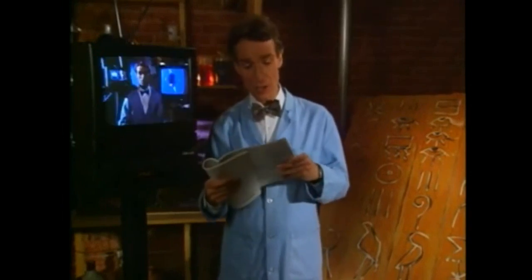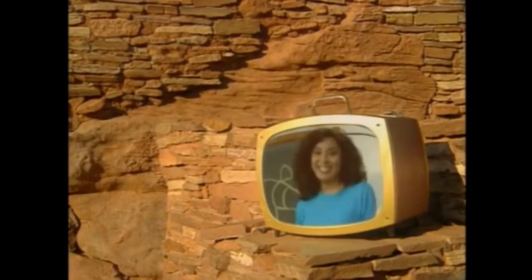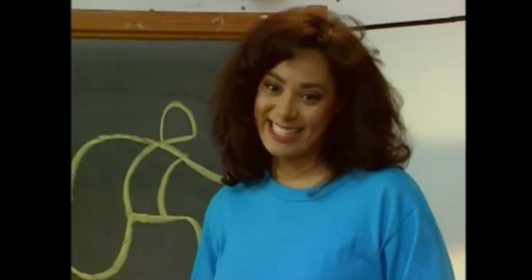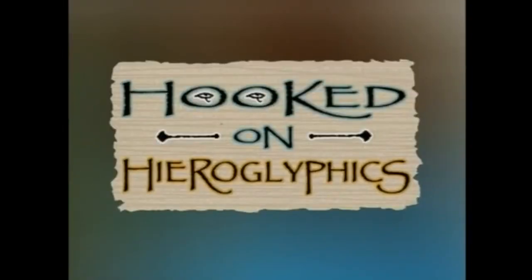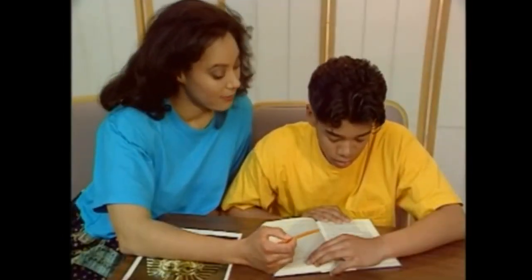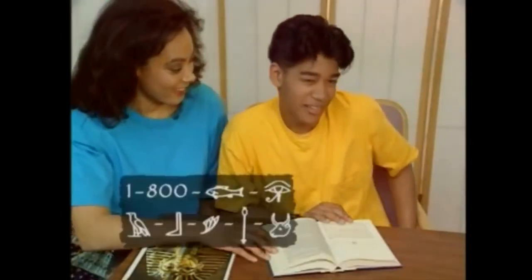Here, soluciones de problemas. Solutions to problems. Chase, can you read this? See, spot, run. Very good. Yes, it's Hooked on Hieroglyphics, the new easy-to-use learning technique that's teaching children and adults the world over how to read hieroglyphics. Just dial 1-800-FISHEYE-BIRDFOOT-WEET-ARROW.